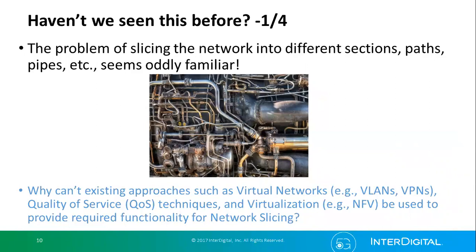Related concept, the quality of service, SLAs, etc. There have been a lot of standards and products developed that provide you good QoS control in the network. So that again is something that we're already familiar with. And then of course virtualization, maybe from the telecom point of view, it's the newest. We have NFV, NFV MANO, etc.